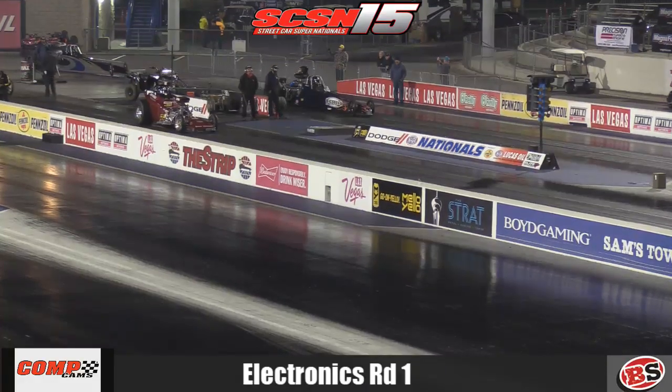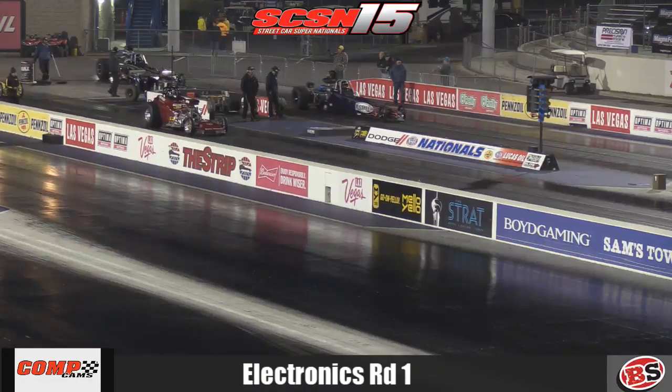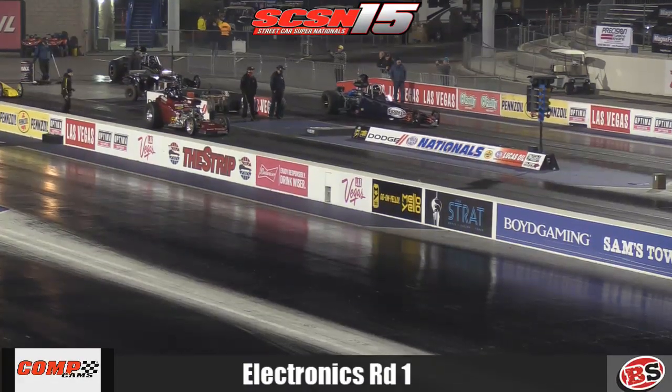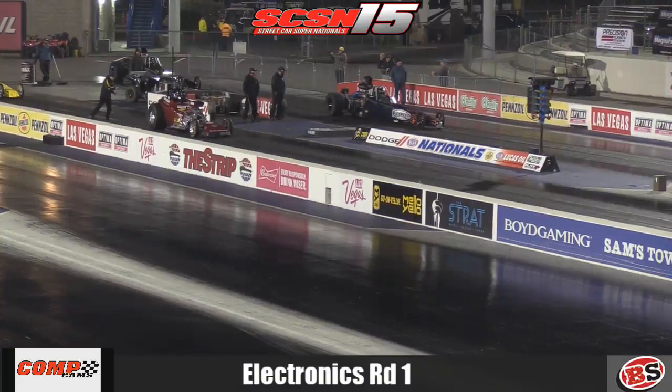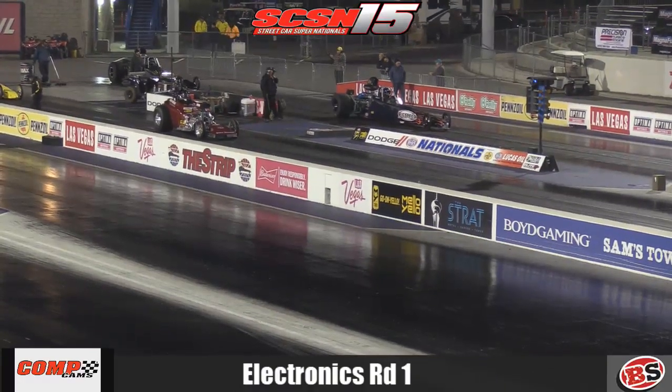And now Greg Hicks and Dick Krieger, a couple of local runners from here at the strip. Nick, on the right side out of Pahrump, Nevada, dialed in at 8:60. And Greg Hicks dialed in at 7:45, Hollywood in the dragster on the left side.